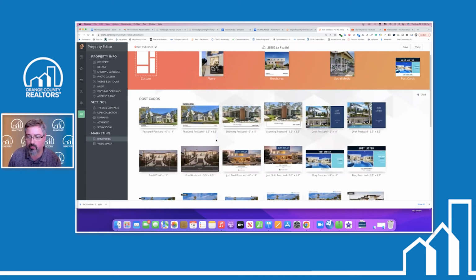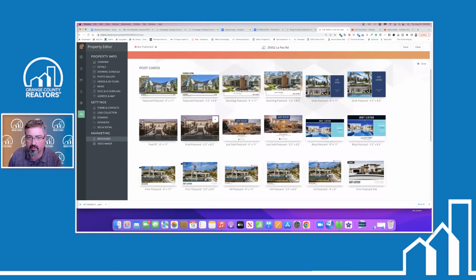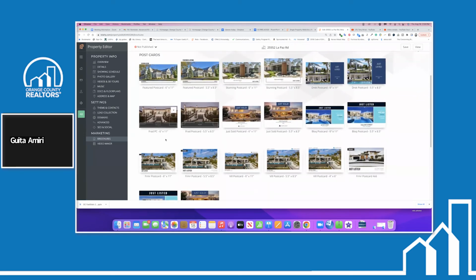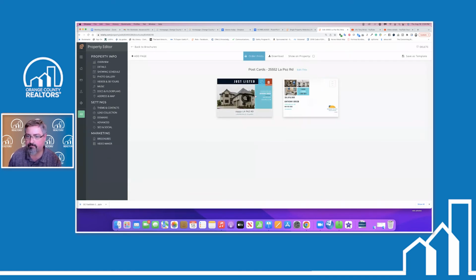And the last thing over here is your postcards. Here you've got a whole slew of postcards. And Gita, this one does give you sizes, so you can go by 6 by 11, 5.5 by 8.5, 4 by 6s. And these are front and back postcards. Again, everything is fully editable. So we can change the color schemes, but we've got our front and back that we can now work with.